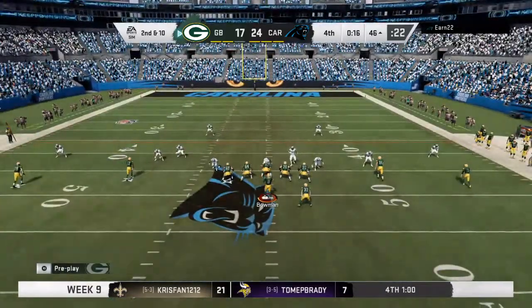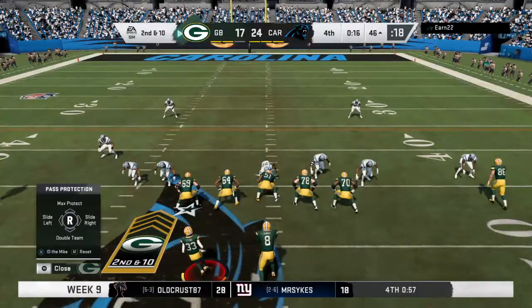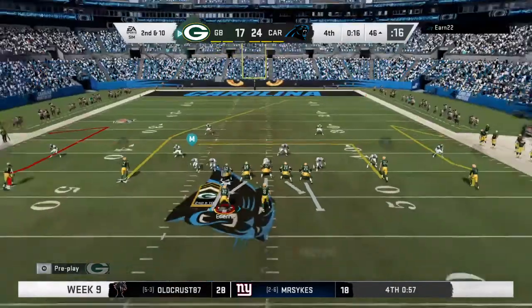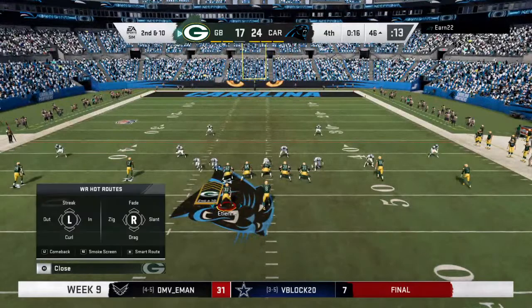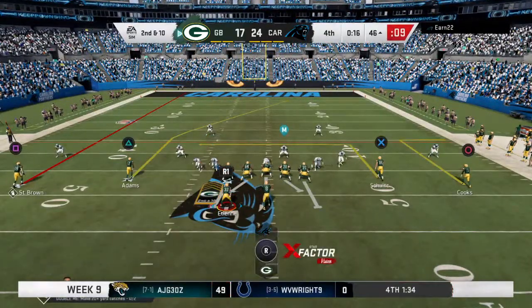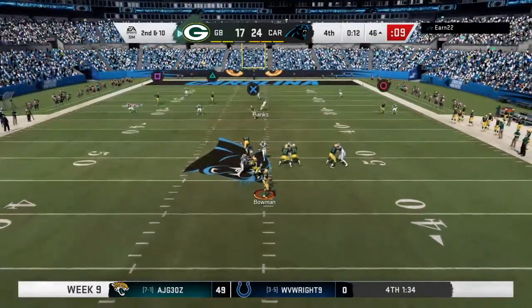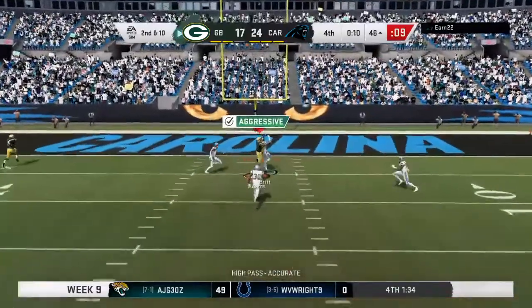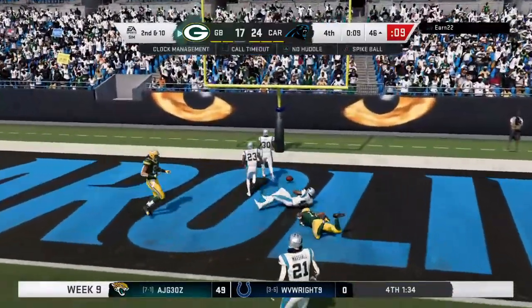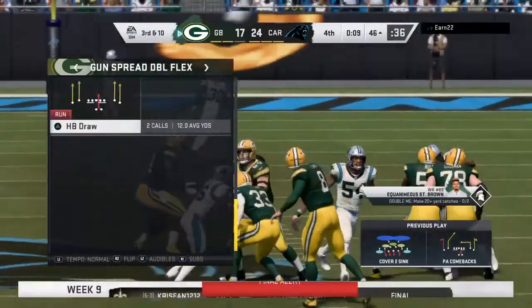So now 2nd and 10 after the incompletion on 1st down. Back to throw. Now a desperation throw deep downfield. That'll be incomplete with 9 seconds now showing on the clock.